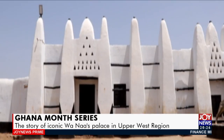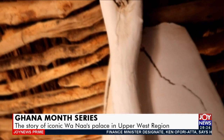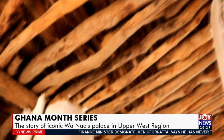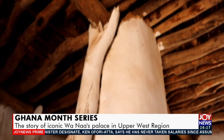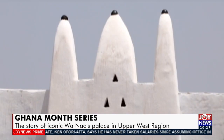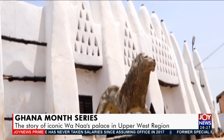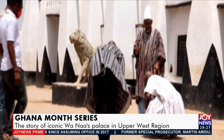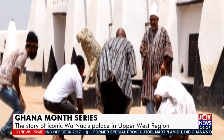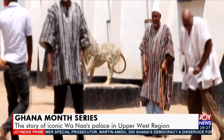It was constructed using sun-dried mud bricks. Unlike other buildings, it has Y-shaped wooden columns to support the flat roofs of a bamboo pole framework covered with mud. Its architectural style is a combination of forms and influences from the Moorish architecture in Sahel, Sudan. As part of the Ghana Man series, I took a tour of the palace, regarded as one of the finest and last remains of such architectural buildings which needs to be preserved.